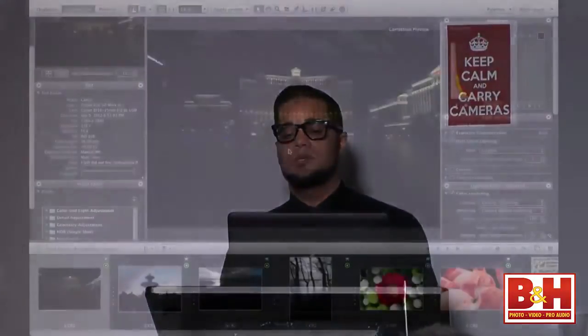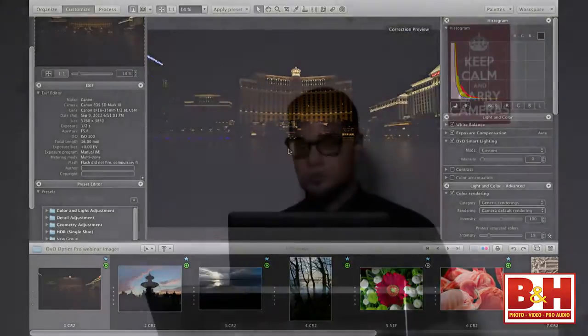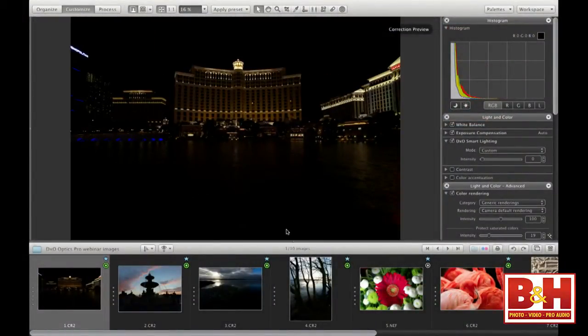So here's an image of the Bellagio that I shot in Vegas, and I'm pretty sure if we all asked right now, on an average day, realistically, how many of us would look at this image and trash it? I know I would, because it's underexposed. Nor do I want to put myself through all these overwhelming post-production techniques in order to bring this image out. So what we can do now is tap into DxO Optics Pro 8.